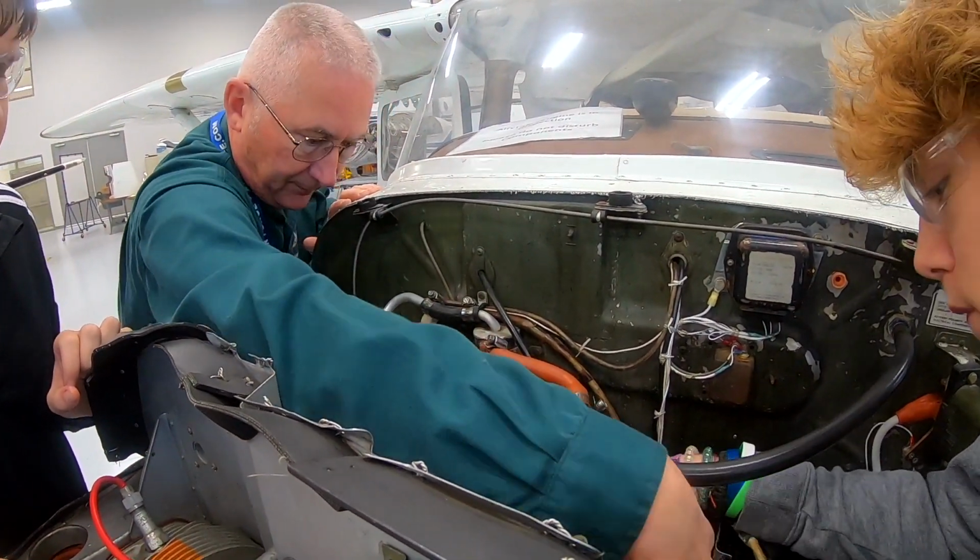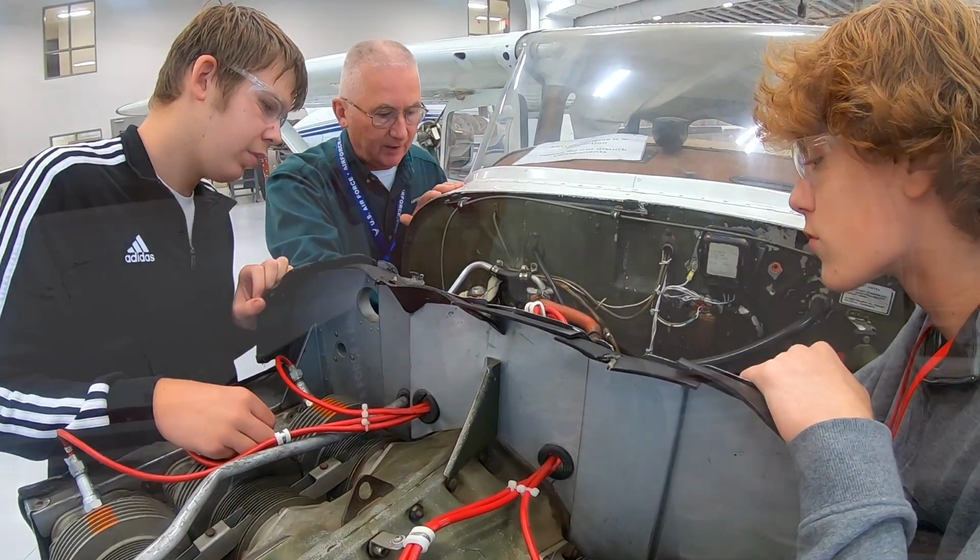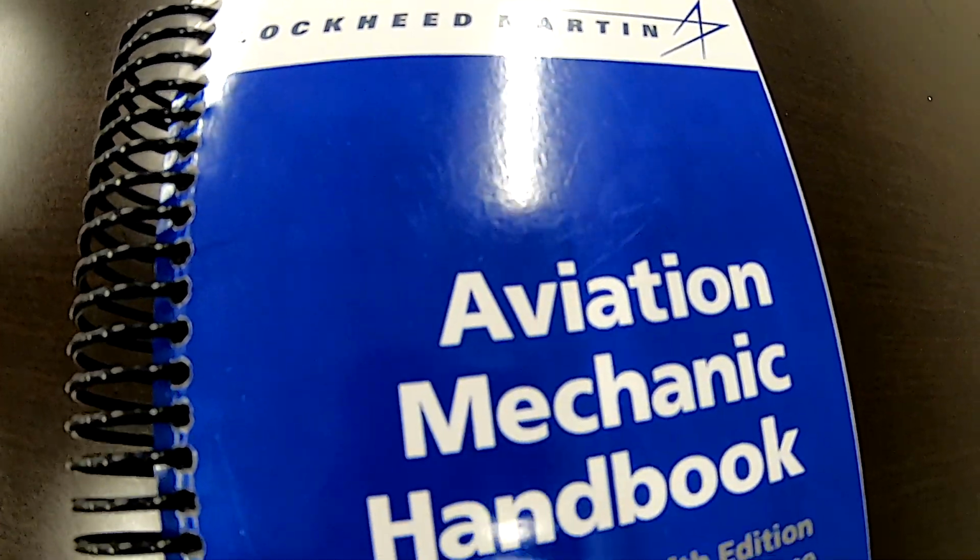And it's a 3-year control program. So when you graduate out of high school, you start into the apprentice program. You're in our program working on your FAA airframe and power plant certification, and you're working on your associate degree, and you're still working for Lockheed Martin getting paid.